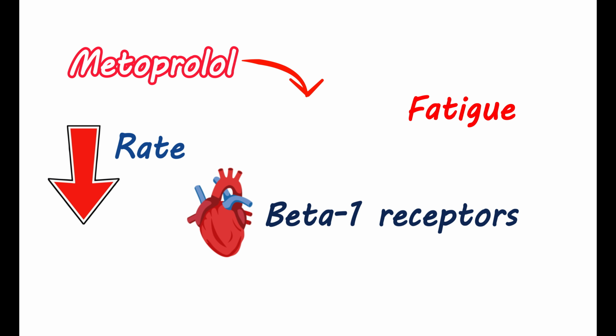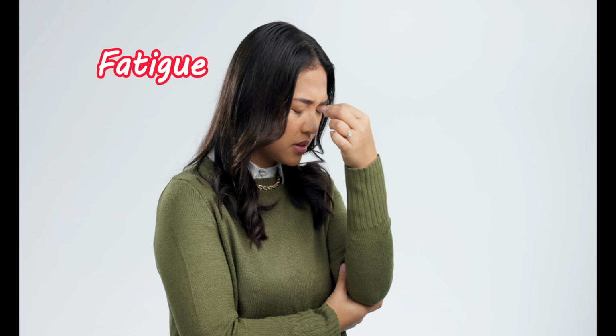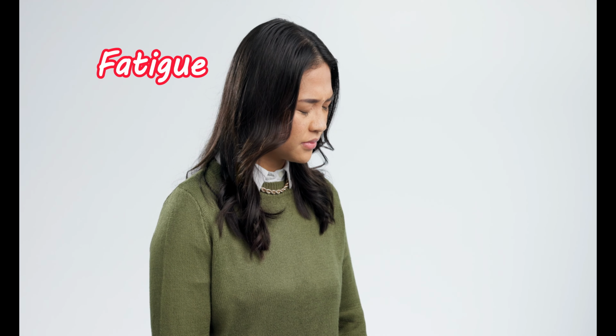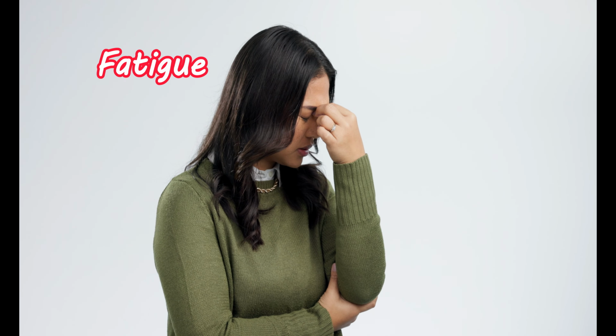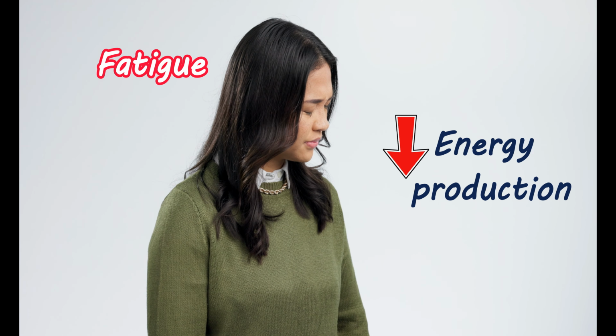Due to decreased pumping efficiency, it can pump less blood to the various organs in your body. With that, you may have a feeling of fatigue and weakness. Metoprolol also produces a relaxation of your blood vessels, leading to a drop in your blood pressure, which further adds to the symptoms of fatigue. Another reason for developing fatigue is its action on your brain, where it modulates your alertness and produces symptoms like fatigue. Metoprolol can also reduce the energy production in the skeletal muscle, leading to muscle weakness.